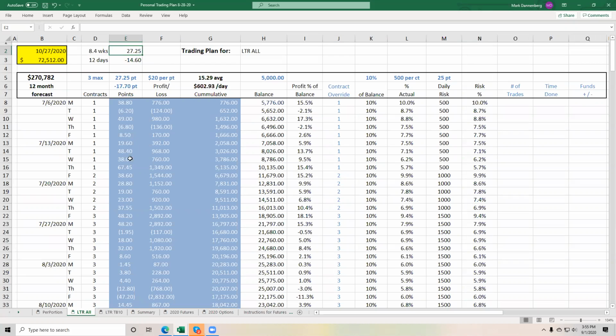And you can see here we had this whole period of time, about 2.5 weeks or so, where we had no losing trades, and then we got into a period where we have more losing trades. So what matters to me more than the individual days is what is the run rate? And on our winning days, we are averaging 27.25 points, and it's at $20 a point. On our losing days, we're averaging 14.6 points a day, but we are 8.4 weeks into our tracking. This is 8.4 weeks of a 52-week plan, and we've had 12 losing days.